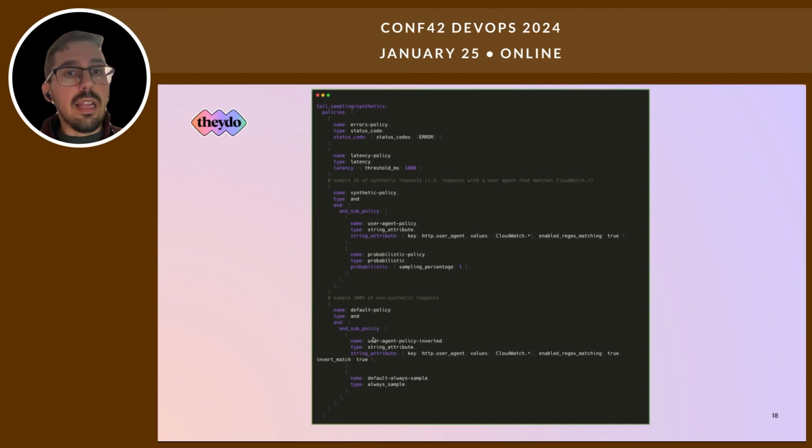In the end, the last policy will serve as a failover, to basically sample all the other traces that do not have the CloudWatch user agent. So in this case, it's the opposite of the previous one. We check for all the traces, so we have invert match equals true. So we sample 100% of the non-synthetic requests. So it's basically a failover. So we sample all the other traces that do not have the CloudWatch user agent on the attributes.